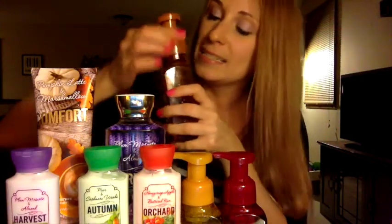And then I got this with total plans to exchange it. Cozy Vanilla Cream. It is your typical vanilla scent. It just smells like vanilla. It's good if you like vanilla. It's nothing special though. And so that will probably be exchanged for either pumpkin spiced latte, if I like that soap. I haven't smelled it yet, so I don't know. Or pumpkin cupcake. I have half a pumpkin cupcake soap left from last year, but we'll see.